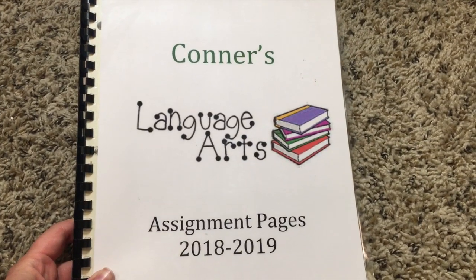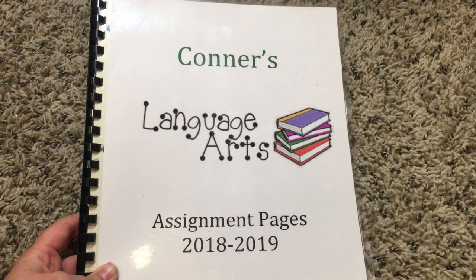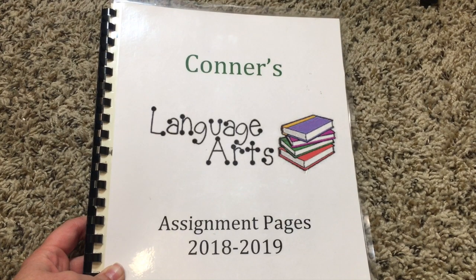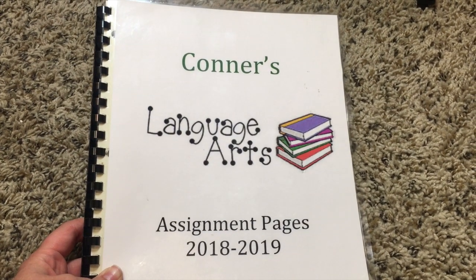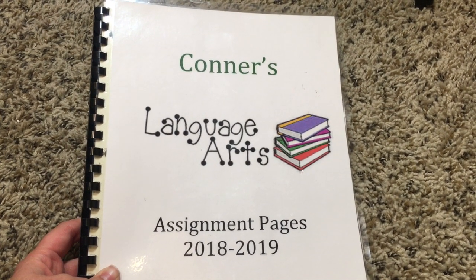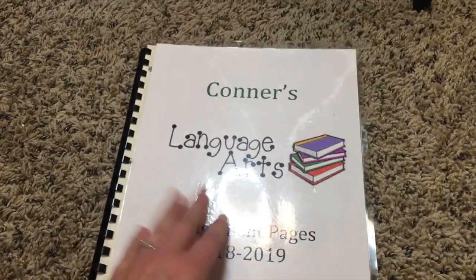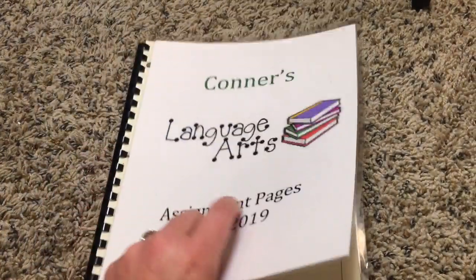If you haven't seen any of my videos before, this is how I like to do the activity sheets. I take them all out at the beginning of the year. For all 36 weeks, I go to the back of the instructor's guide for each week and pull out the activity sheets that are in there. Then I just laminate and create my own cover.